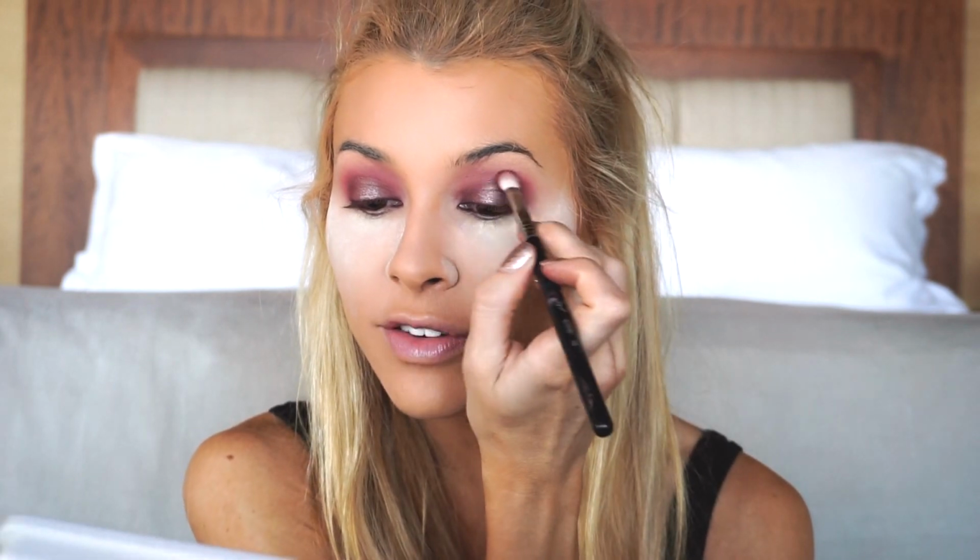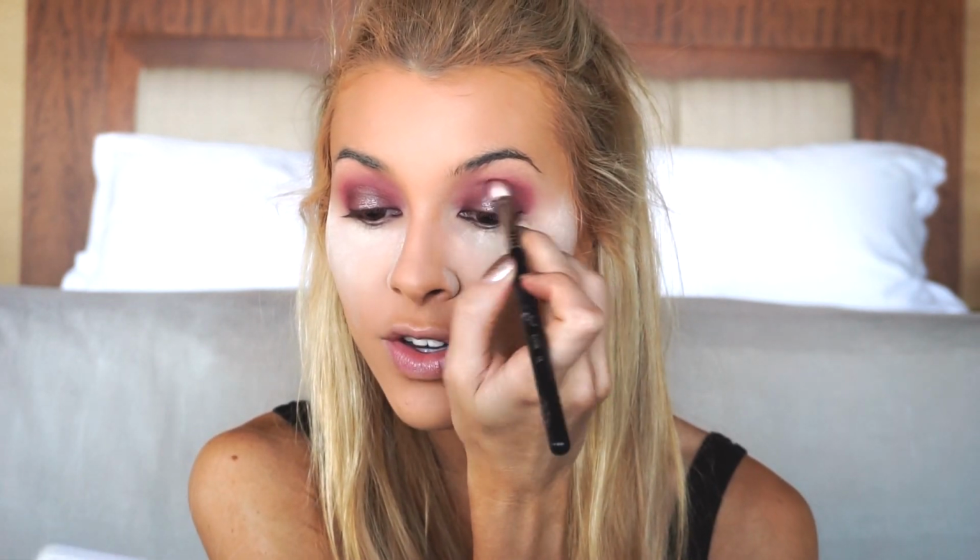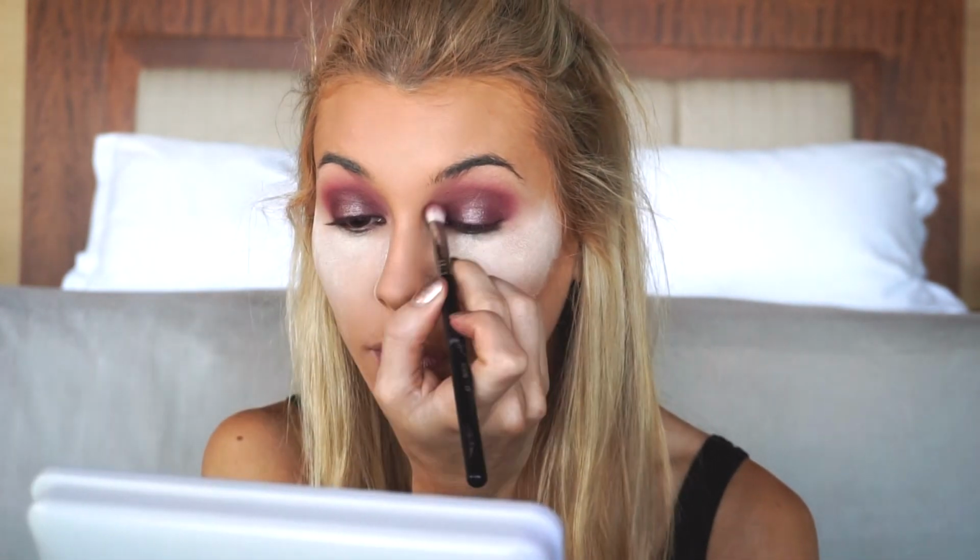Okay, and then if you need to, you can go out and blend where the shimmer is and just kind of blend out some edges to make sure that there's no harsh lines.